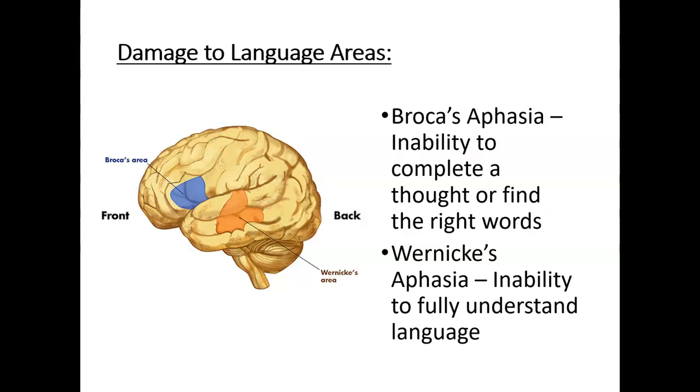I've seen someone else with Broca's aphasia, and his was caused by a tumor that was pressing up against the Broca's area. In his case, he simply couldn't find the words that he wanted to say, but when his tumor was removed, the pressure on that area was relieved, and he was able to again complete his thoughts.